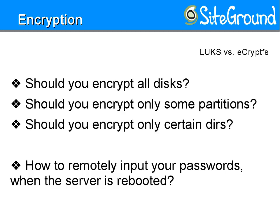So when you have all of your partitions encrypted, you cannot actually boot without a password. While if you have only some folders, like your home folder, encrypted, you can boot, but you cannot access your data until you enter your password. But you still can log in on this machine. So you have to decide what you want.